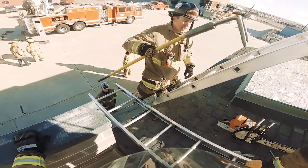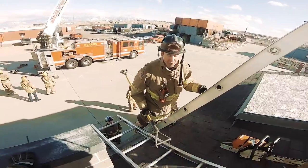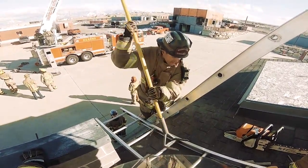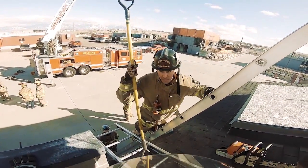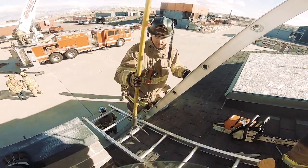So you are testing when you're sounding to make sure that the integrity of this roof is going to hold your weight. You do not want to fall through. It's not just this, you are sounding to make sure that you trust that roof for you, and not only you, but your buddy and your crew coming up. So sound it like you mean it, okay? Good job, guys. Come on down.